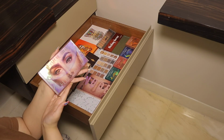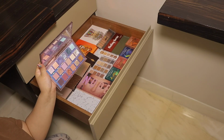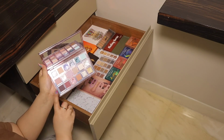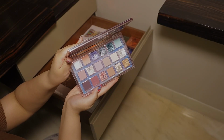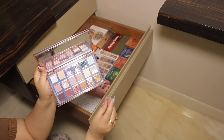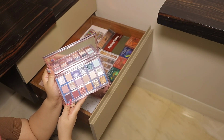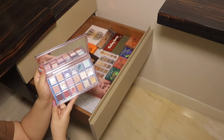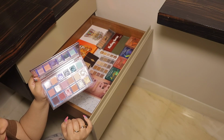So this is the Huda Beauty Mercury Retrograde palette, and easily this is one of my most favorite Huda Beauty palettes. Just take a look at these stunning colors. This one, I love the shade, but yes, it is a little chunky. I used this palette on my 20th birthday, I suppose. I really just grabbed these for some glitter shades, as you can see.